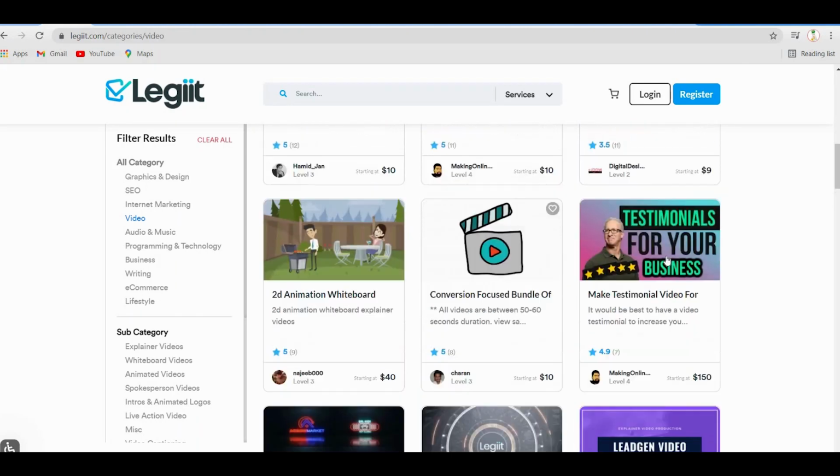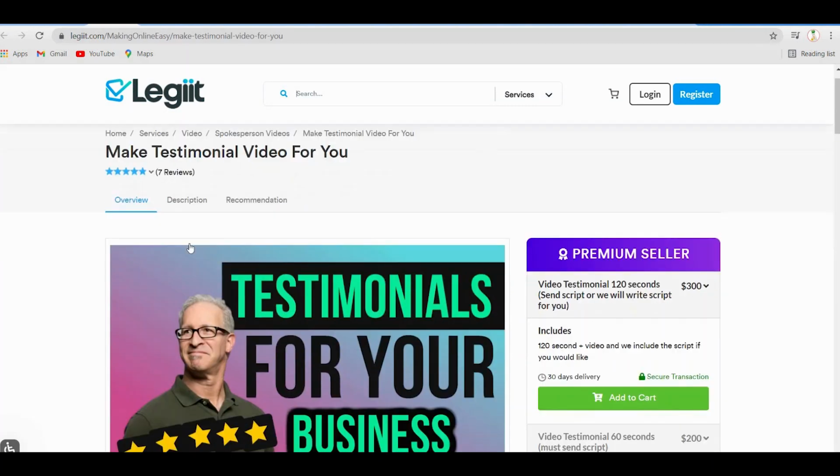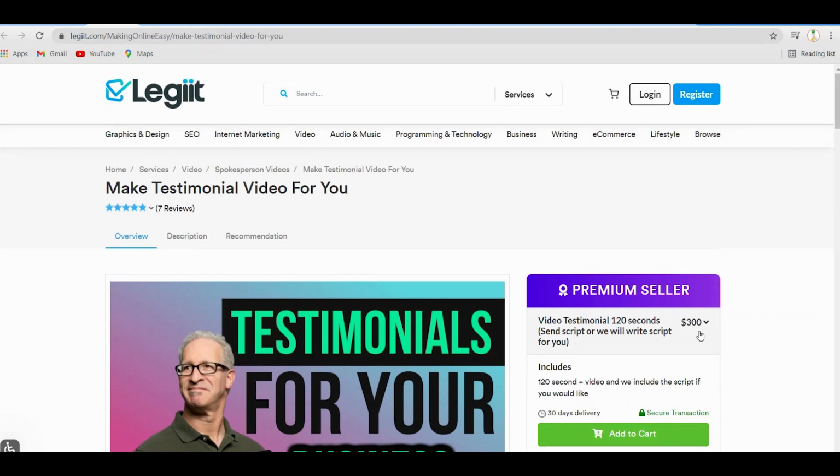For example, when I click this one, it will redirect me to this page. As you can see, this person wants this amount of money for his service, which is ridiculous.